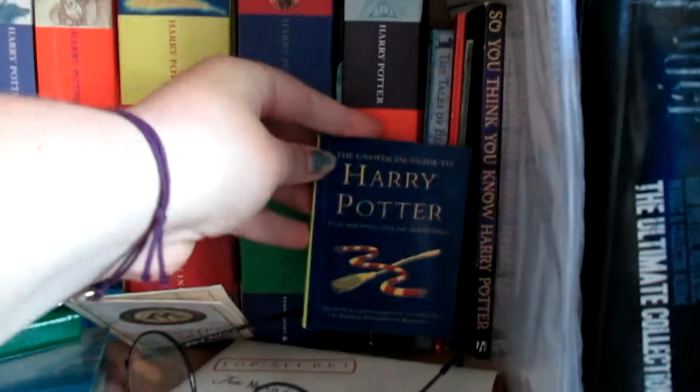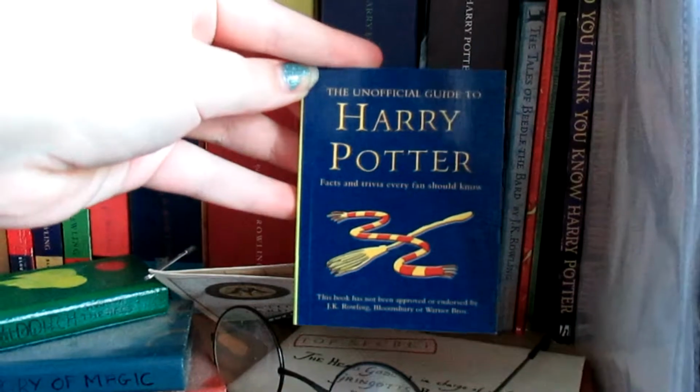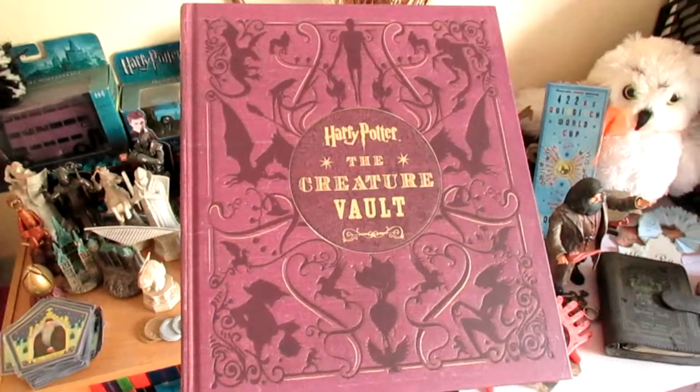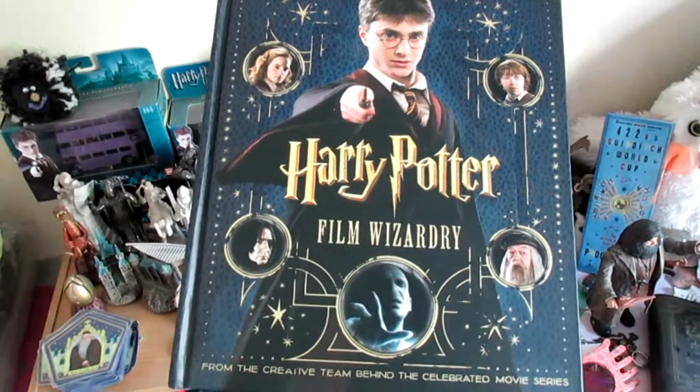I also have the unofficial guide to Harry Potter, which is facts and trivia every fan should know, as well as So You Think You Know Harry Potter, which has questions on the first 4 books. I also have the beautifully illustrated The Creature Vault, as well as Harry Potter Film Wizardry.